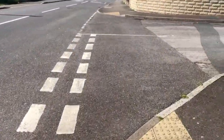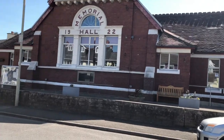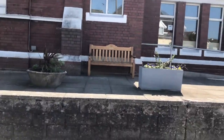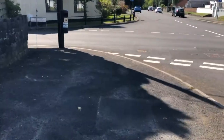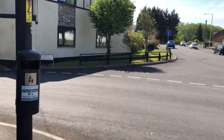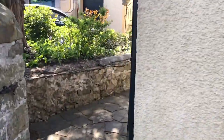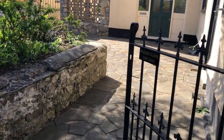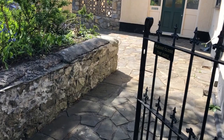The next one we're looking for is the bus stop. Number 5 is the village hall, which is there. You can see the memorial hall, or we call it the village hall. So that's number 5. I'm just going to take you back to my house, to demonstrate how to use those 6 landmarks of a journey, to use the journey method to remember the history list.